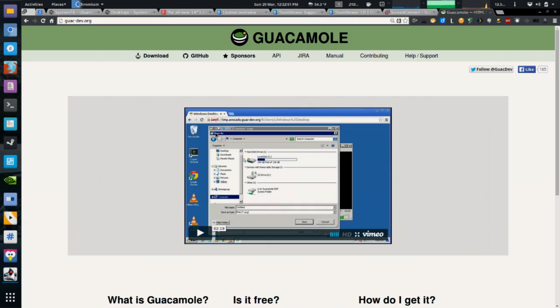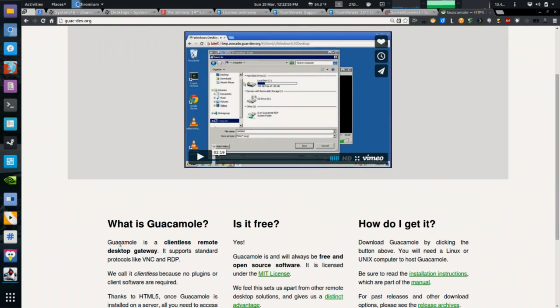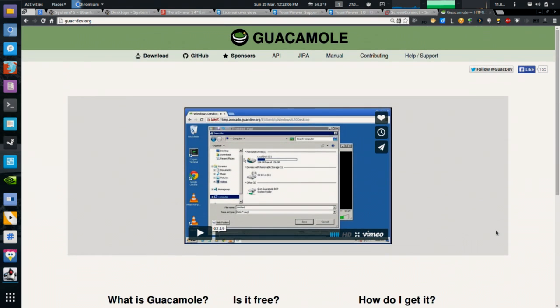I've got to give a shout out, and the chat room is reminding me too, and we've talked about it before: Guacamole. Guacamole is a clientless remote desktop gateway. It supports protocols like VNC and RDP. They say clientless because I don't even think it needs Java. You can use just HTML5. And it's free, licensed under the MIT license. It's at guac-dev.org. But there are definite advantages to the Java client, and that would be remote commands and file transfers. If that is an important aspect of your remote support, you might want to look at Screen Connect.